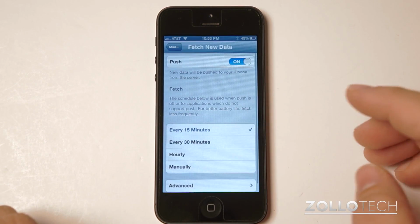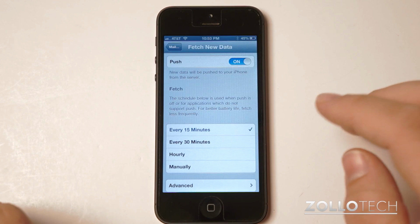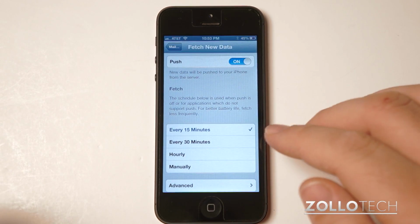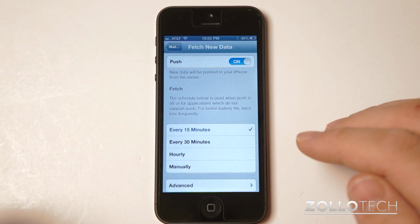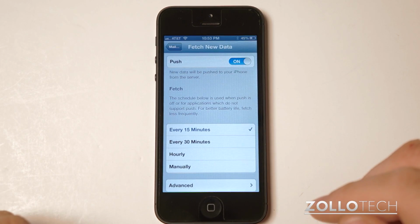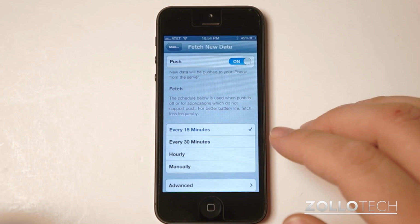If we go under Push, you can see we can just shut it off, and then we have different options down here below. We can have our email check every 15 minutes, 30, hourly, or manually. So if email's checking manually, it won't check until you open your email app. But I have it set to 15 minutes.